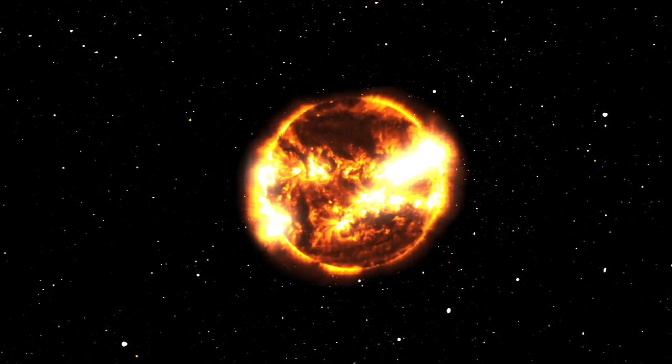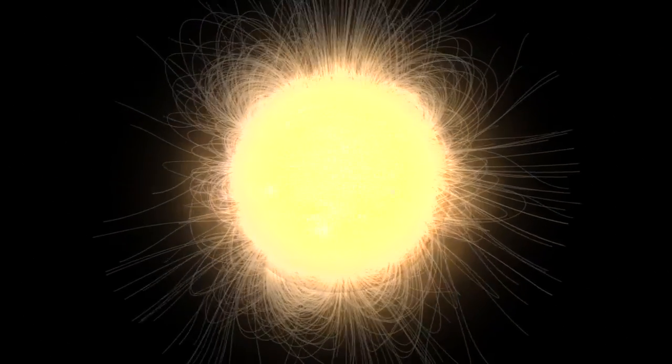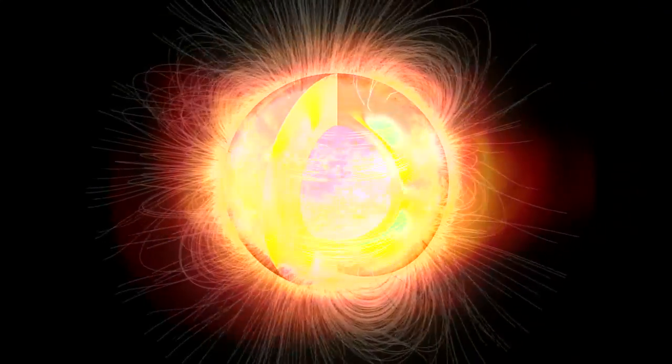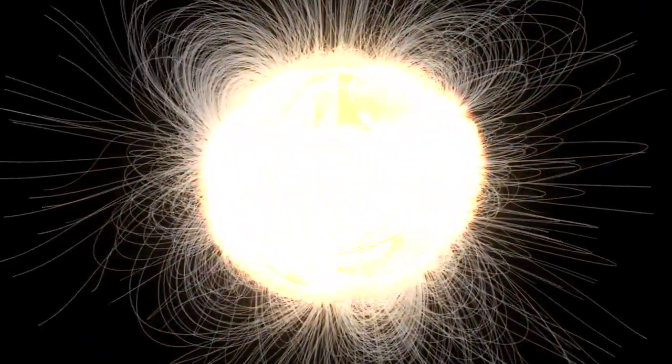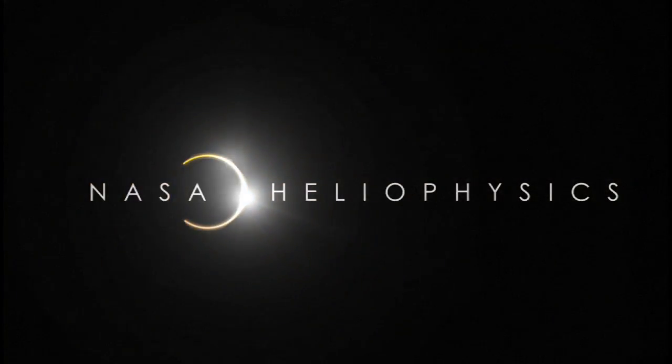As our life-giving star, we are dependent on the sun. As we learn more about it, we will better understand our home, our neighbors, and our place in the solar system. We can then apply this knowledge to our journeys in space, and most importantly, to our lives here on Earth.